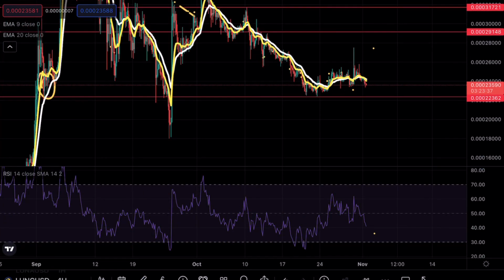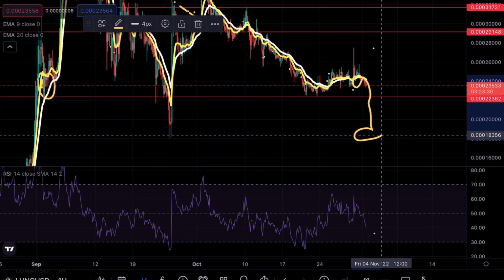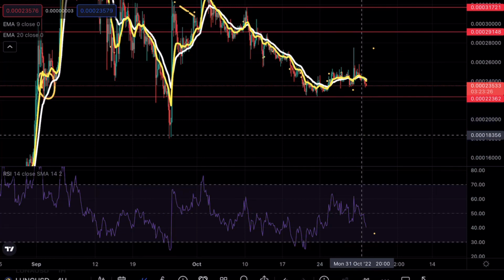Of course, if we break that level, we ideally want to wait till we get that confirmation, but if we do see a move like this where we have a massive push to the downside, the next support area would be around the 18 mark where this massive BART formation actually started.